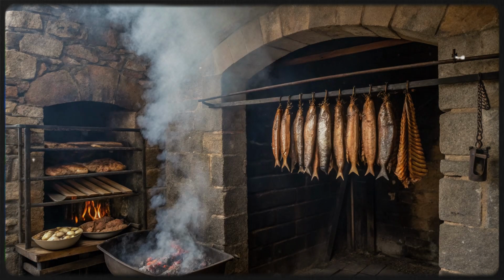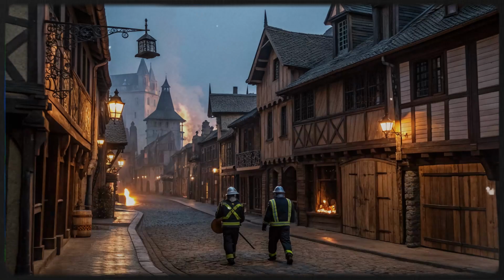Thus, the size of the fireplace served as a visual code that was understandable to all strata of medieval society. A single glance at the fire allowed one to determine the social status of the owner of the house, his wealth, political influence, and even religious righteousness.